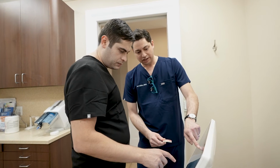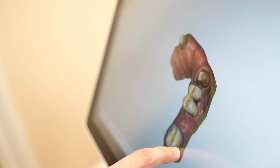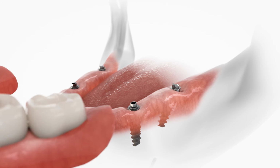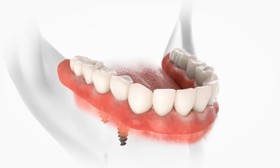If you're a patient who's looking for a dramatic change because you're missing several teeth or you have severe wear on your teeth, full arch implant dentistry is a great alternative for you. We're able to restore your chewing function and the confidence of your smile fairly quickly with as few office visits as possible. You do have to get surgery, but we have an answer for that.